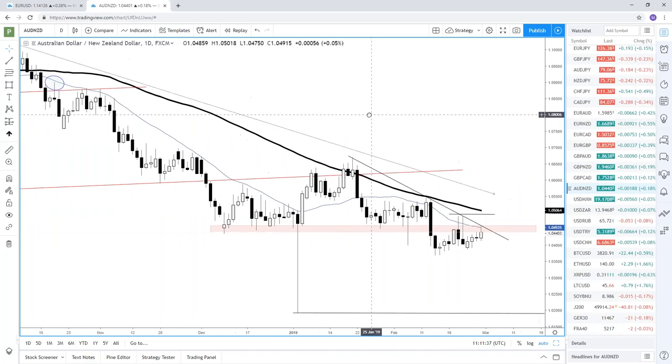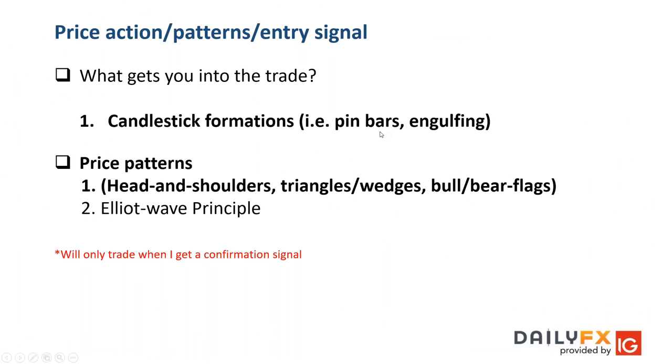So that's what I use as price action in terms of candlesticks, like reversals, engulfing. I wait for that counter trend move to end with something like that. Right.